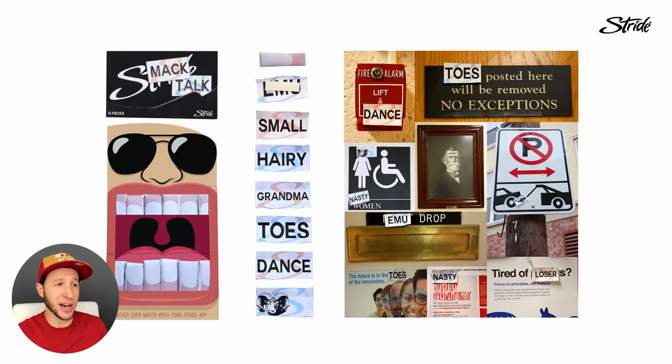Design of the packaging, not great. It's cray, which I like craziness, but not the best. But I would give this, I don't know, for the concept, 7 out of 10.